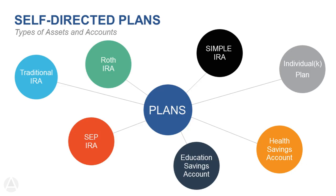The types of accounts that can be self-directed include any type of IRA. If an individual has a traditional or a Roth IRA, or if they're self-employed and have either a SIMPLE or a SEP IRA, those accounts can certainly be placed into alternative assets like what we'll talk about tonight. As long as your account statement says IRA, those monies can indeed be used.